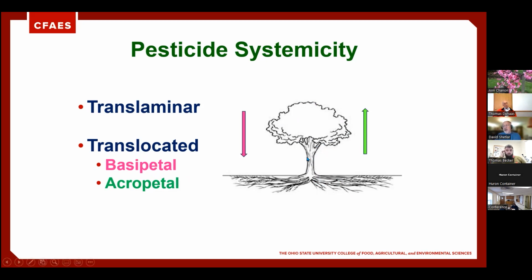And let's say if I only applied that translocated systemic as an injection right here in the middle of the trunk, it would go only from that spot upward. It would not go down and protect the lower part of the trunk. That's why when you often see these acropetal translocated systemics, we say soil drenches are better, or injection at the root flare is the best place, because that means the whole plant then is covered by that translocated systemic insecticide.